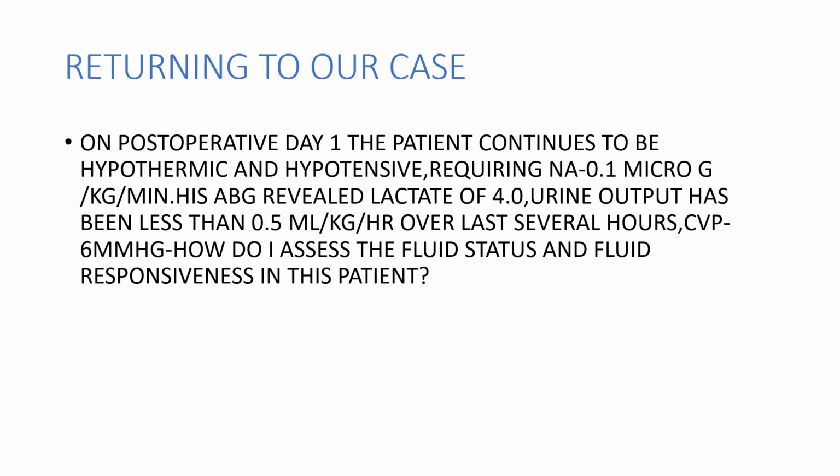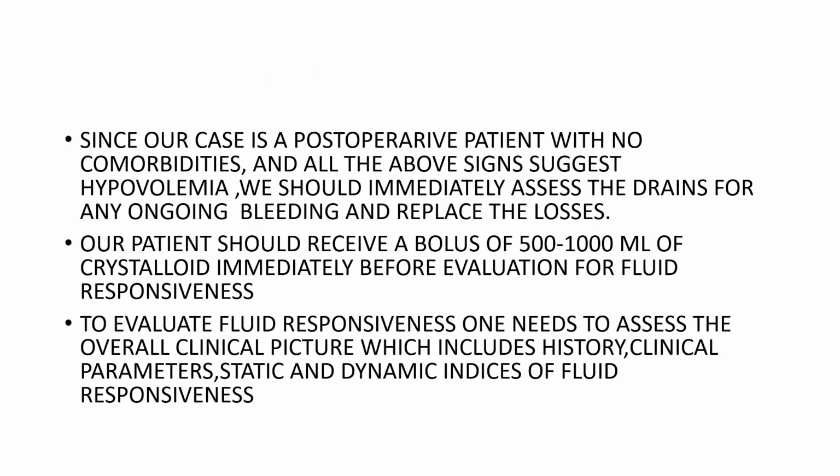Now, the obvious question is, how do I assess the fluid status and fluid responsiveness in this patient? The answer is, since our case is a post-operative patient with no comorbidities, all the above signs like lactate, blood pressure, and norepinephrine requirement suggest hypovolemia. We should immediately assess the drains for any ongoing bleeding and replace the losses. Our patient should receive a bolus of 500 to 1000 ml of crystalloid immediately before evaluation for any fluid responsiveness.